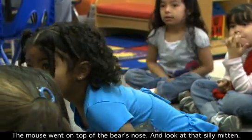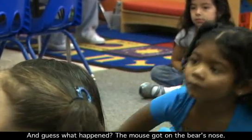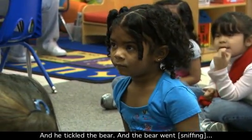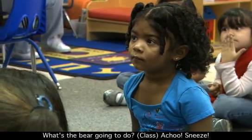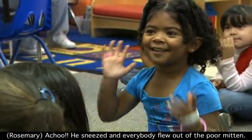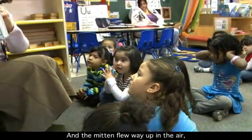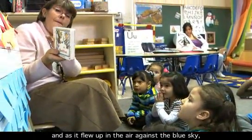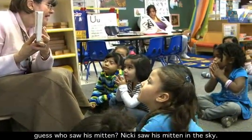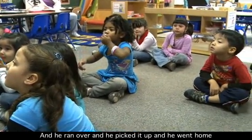But you know what? The mouse went on top of the bear's nose. Right there. And look at that silly mitten. And guess what happened? The mouse got on the bear's nose, and he tickled the bear. And the bear went... What's the bear going to do? Achoo! Achoo! He sneezed and everybody flew out of the poor mitten. And the mitten flew way up in the air. And as it flew up in the air against the blue sky, guess who saw his mitten? Nicky saw his mitten in the sky. And he ran over and he picked it up and he went home.